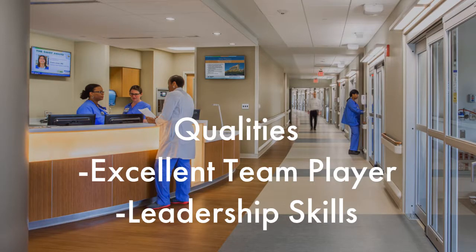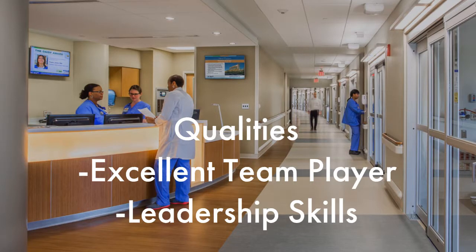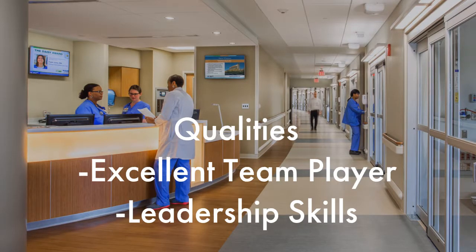The charge nurse should have excellent team player skills to ensure that all members on the unit function as a team to achieve the goals of the unit. And also, the charge nurse should have excellent leadership skills to ensure that the guidelines and standards are followed by whoever works on the unit to achieve the best and highest quality of patient care.